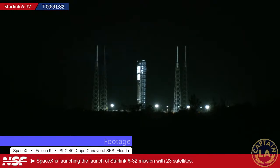And the other thing that I appreciate is the numbering will finally be back on track, because we have had Starlink 6-31, 33, and 34. Tonight we're finally getting back on track with Starlink 6-32. And just a minor detail, but I do like that little aspect of it.